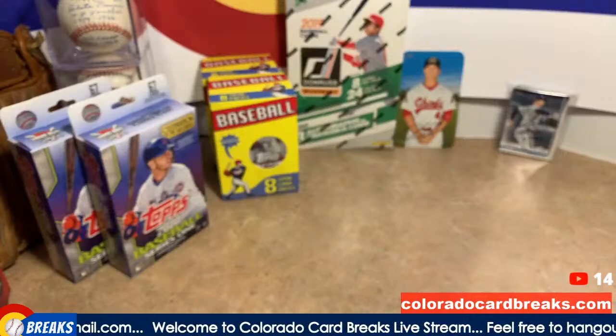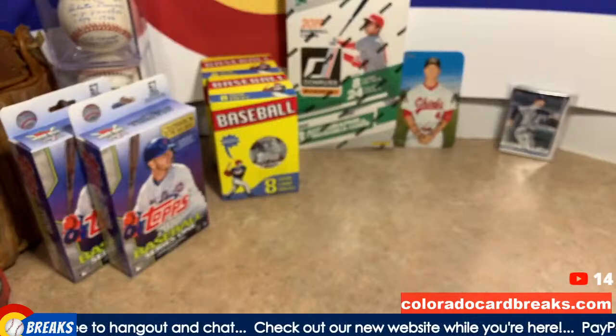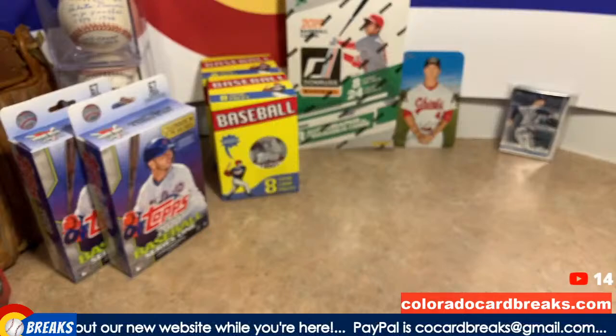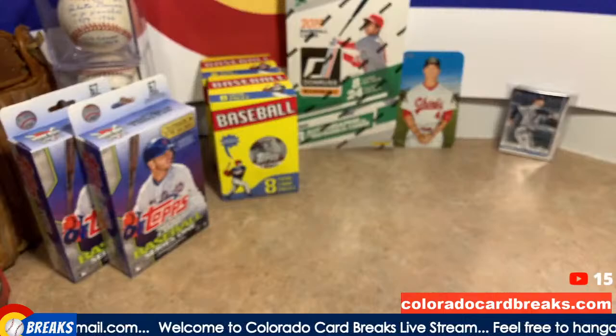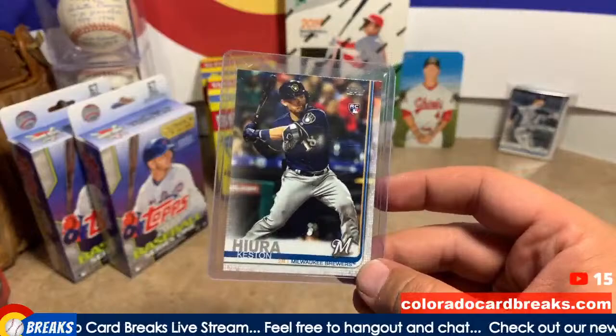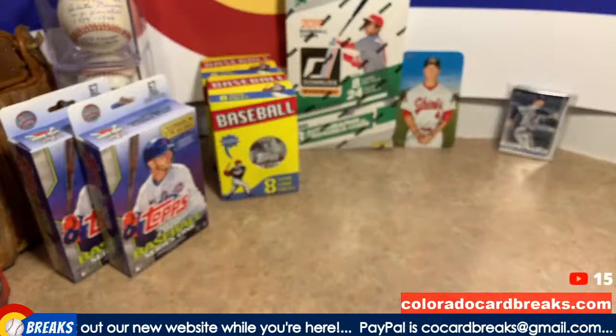Biggio base. Okay, let me show that Keston again, too. So here's the Biggio base. And then there's the Keston Hiura for $2. You want that one? Awesome.